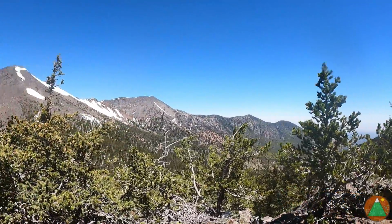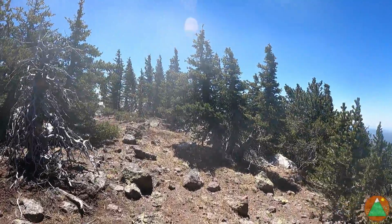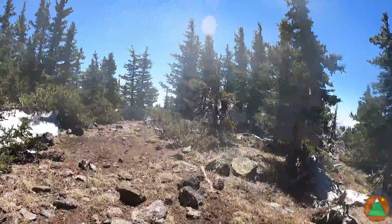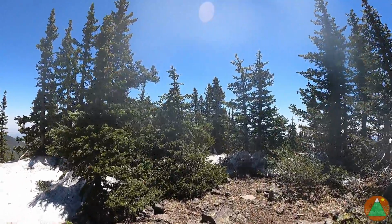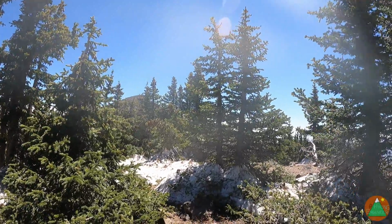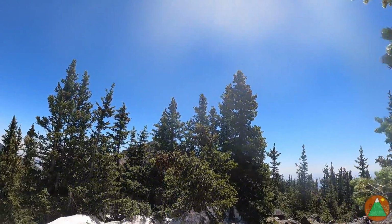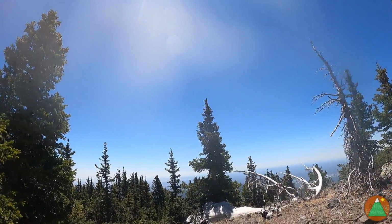Humphreys, Agassiz, and we've topped off on the shoulder here. And that is Fremont that we're looking at. So I hope this traverse won't be too snowy or difficult. I don't think it's going to be, I say as I hit a bunch of snow.